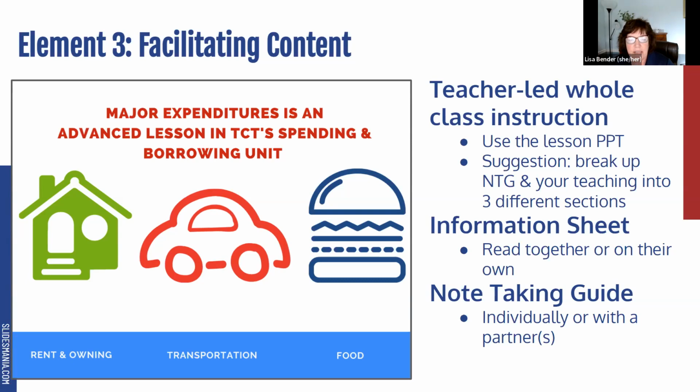What you're seeing on the left-hand side is the actual title slide from the PowerPoint: housing, transportation, and food. So you could, as a teacher, go ahead and teach the lesson to the whole group and walk them through at your pace, not theirs, to make sure that you can point out certain things in a lesson, and have them get comfortable with different aspects of the lesson and the content that you're teaching.